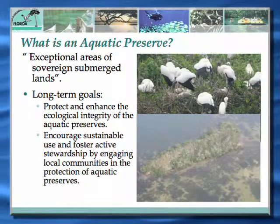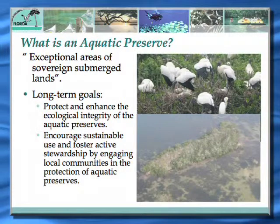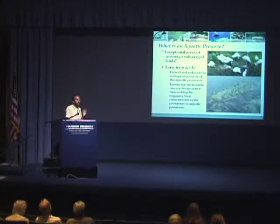We also have diverse seagrass habitats, which are an essential habitat for many types of fish and mammals in the lagoon. The second half of our main tenet is to encourage sustainable use and foster stewardship. Not only do we want to protect the lagoon and its habitat, but we want to encourage people to get out there and use it and be stewards of the environment themselves. Sometimes those can be conflicting ideas, but a lot of times there's a real synergy there, and we can use the public to help protect these resources.